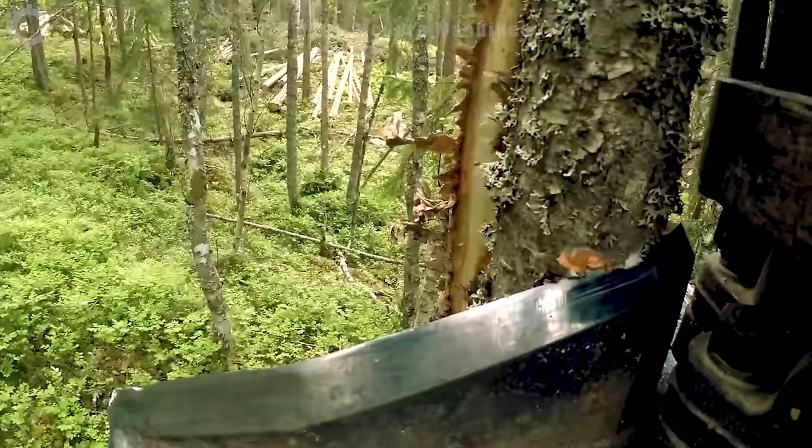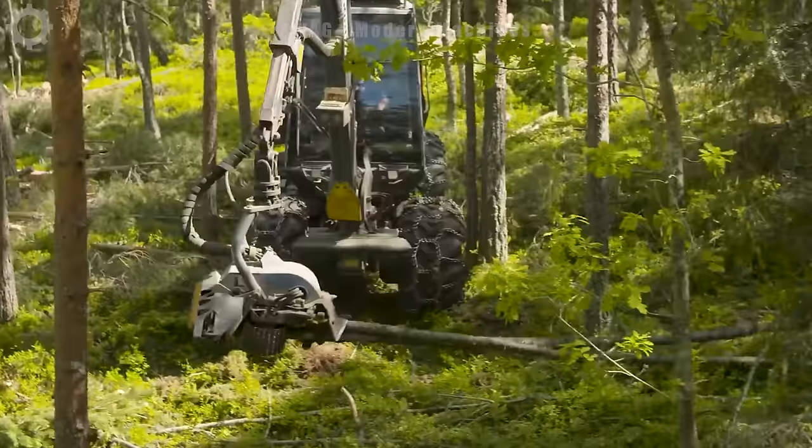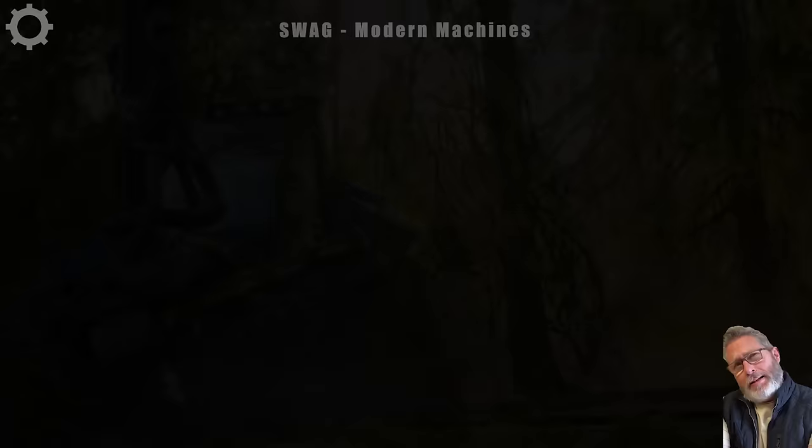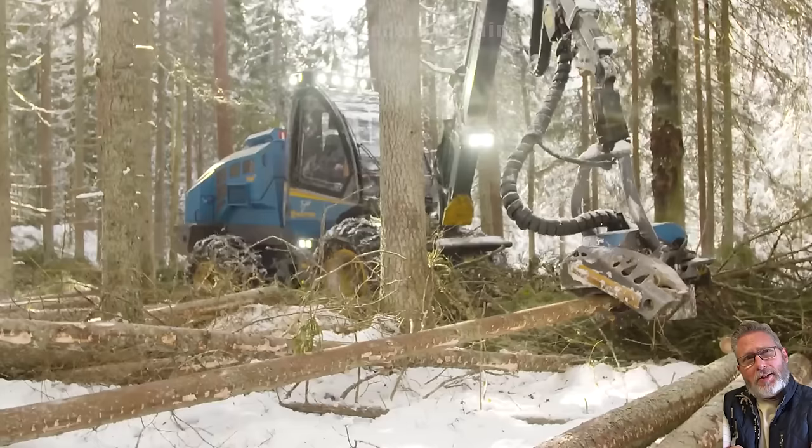Equipped with an advanced cutting mechanism, this harvester easily fells and processes trees with precision and speed. Powerful hydraulic arms and clamps ensure safe and efficient wood handling, maximizing productivity while minimizing downtime.